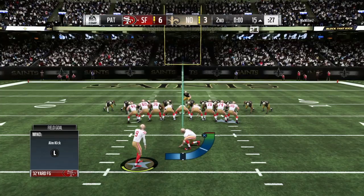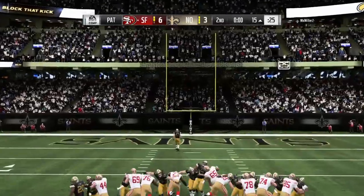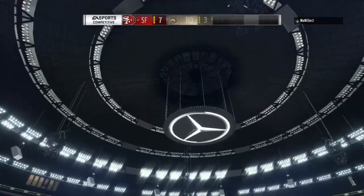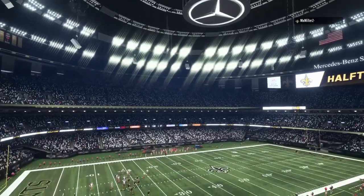I would love to go into the locker room with them because right now they're riding a nice wave, aren't they? They're feeling good about themselves. But I know the coach is going to be talking to them about calming down, taking it easy. We've got a whole second half.